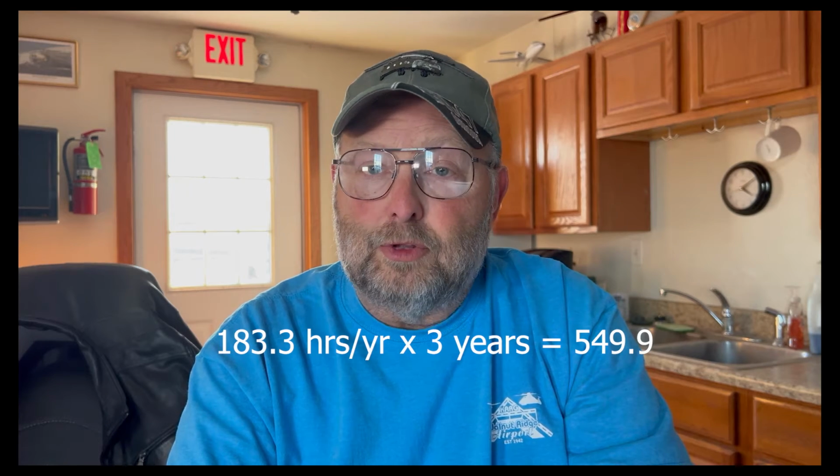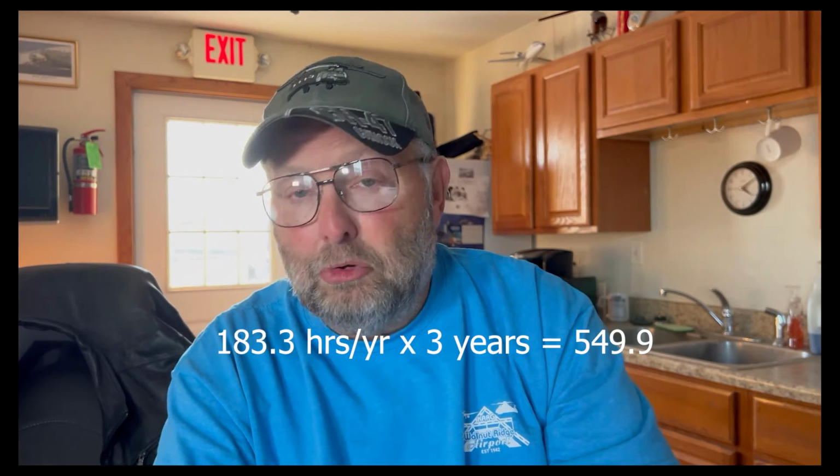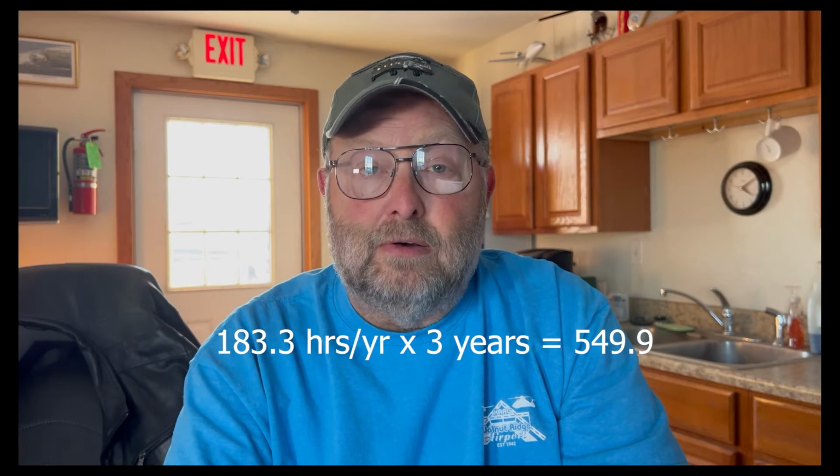So let's look at two different scenarios now. Let's say that the aircraft has, instead of having 6 years on it, been flown for 9 years. Okay, let's take a look at that. So if the aircraft has been flown for 9 years, it has 3 years remaining before it hits the 12-year mark. And most people would use a formula that takes the number of hours that you would expect to fly the aircraft off, that being 183.3 hours per year. And since there's 3 years left on the aircraft, multiply that times 3, and you come up with 549.9 hours of flight time that should be left on a 9-year-old aircraft.